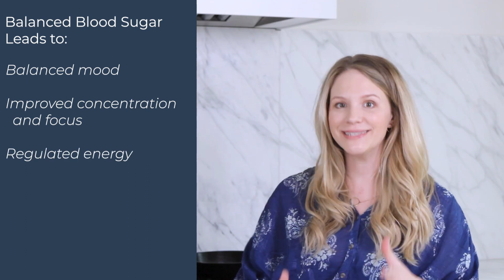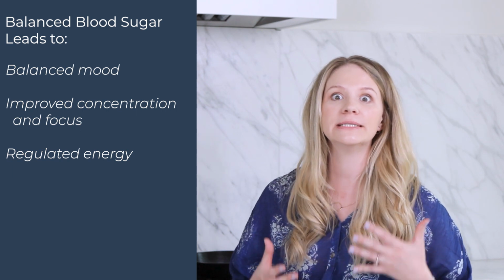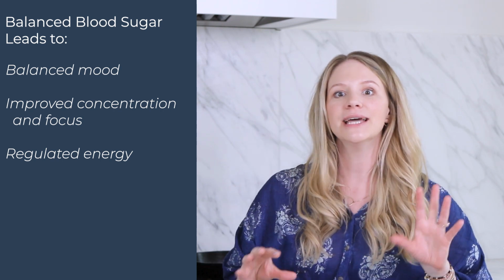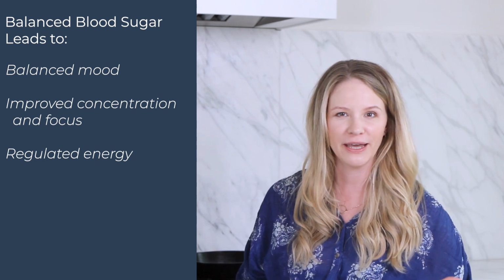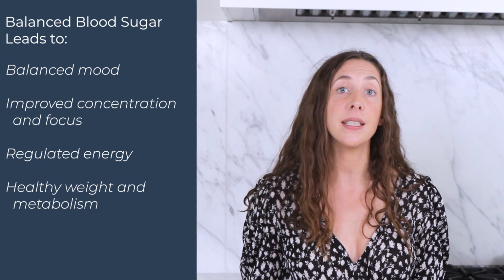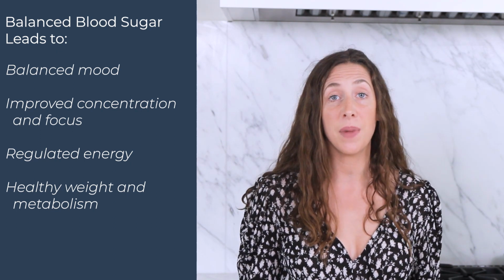Beyond mood, testing scores, concentration, and focus, we also see balanced energy when we're consuming a more low-carb approach, less of those hills and valleys, and more just gentle speed bumps of our energy. We're not getting that big sugar crash in the afternoon. We also know that maintaining a low-carb approach for children prevents the risk factors associated with obesity and diabetes, which we're seeing unfortunately rise in children in America today.